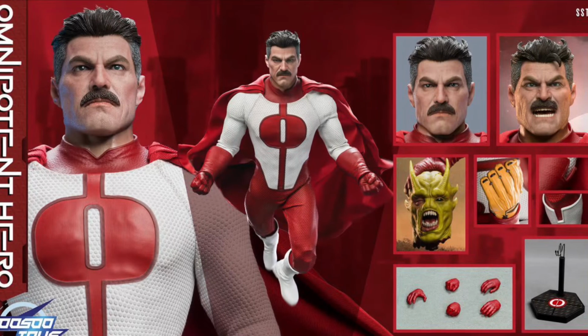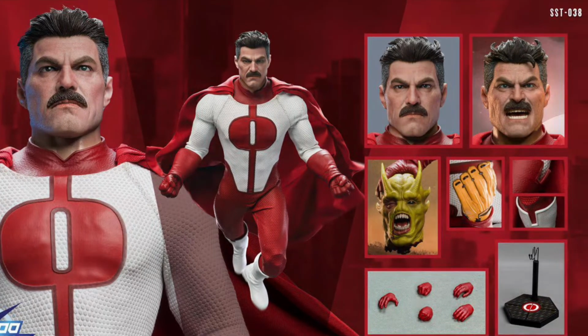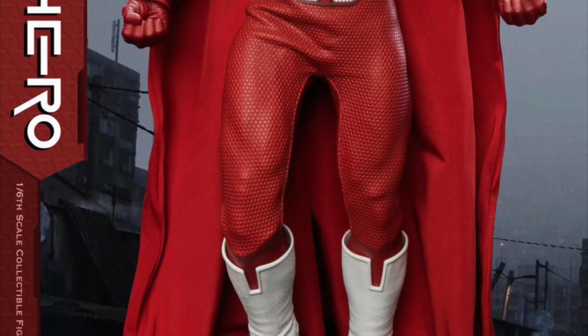Next up from SooSoo Toys is the SST-03816 scale Omnipotent Hero. Quarter 3 of 2022 and $180. And this is Omni-Man from the Invincible series.